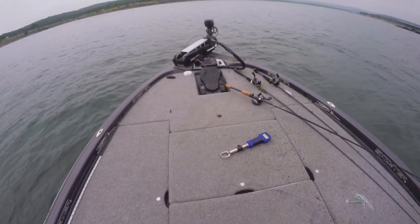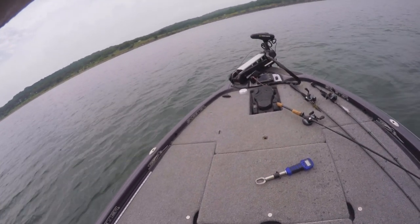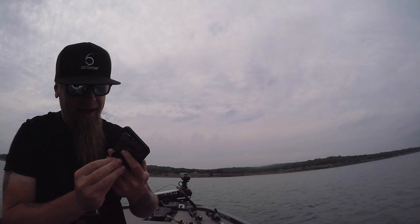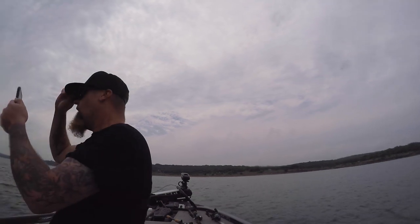9 pounds, 8 ounces. What? Oh my God. I just caught the biggest bass I've ever seen in my life. Wait, do you see this one, babe? 9 pounds, 8 ounces. Full adrenaline barrel dump right now. I'm shaking, dude. Oh my gosh.